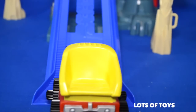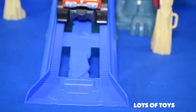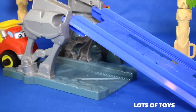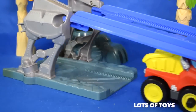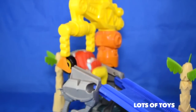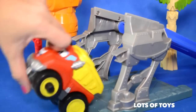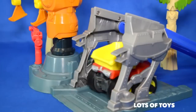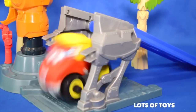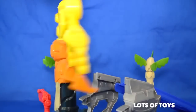To start off, make sure you position Chuck at the starting line. Press the license plate. Chuck, he's on a roll. He actually stops as he rolls over. So this thing actually goes up and down.